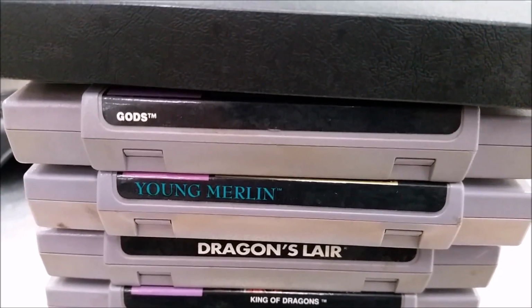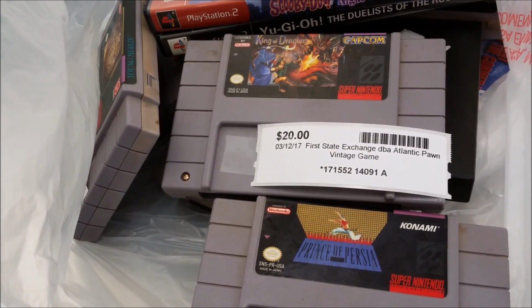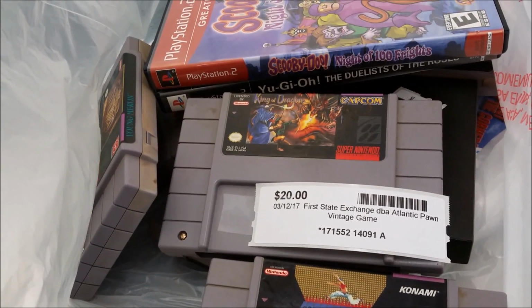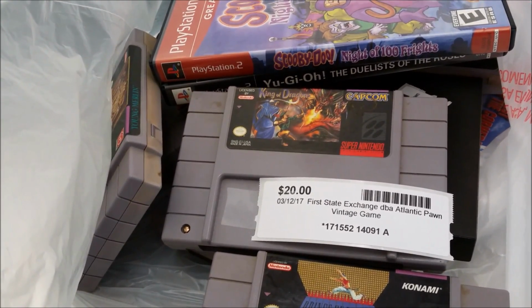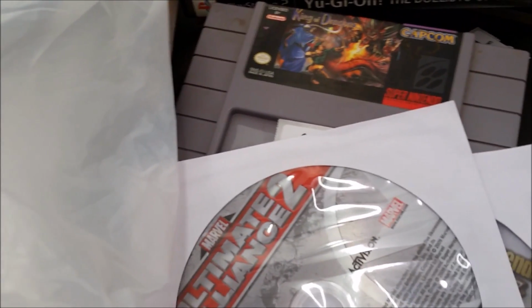Fingers crossed. So you're saying $94 for the whole bag? $94 for the bag. Yeah. I'm gonna do it. Without a doubt. There's no way I'm passing that up.